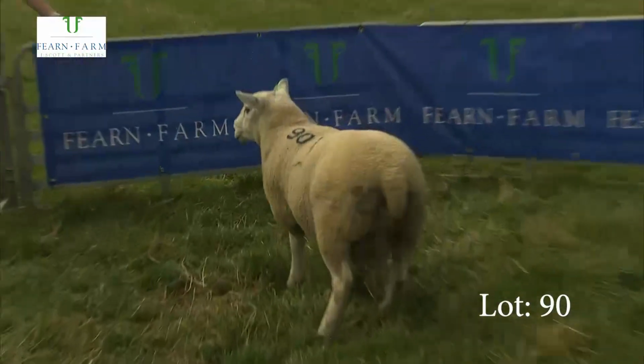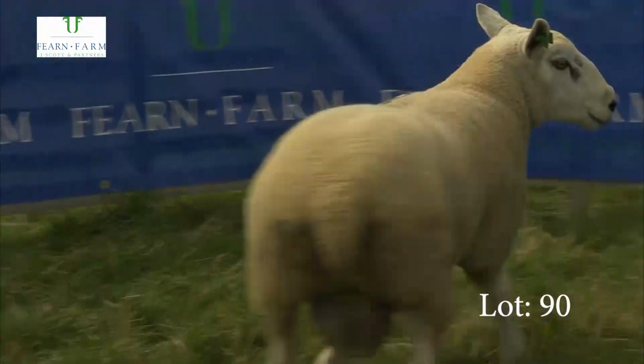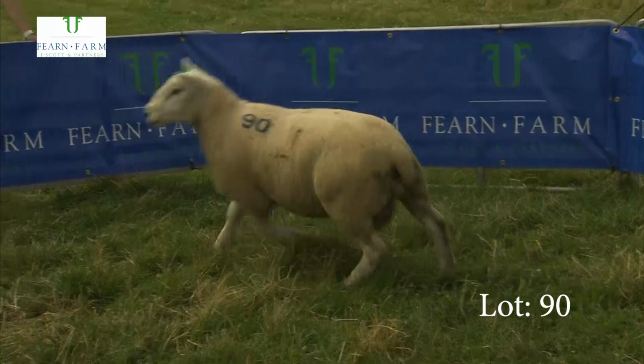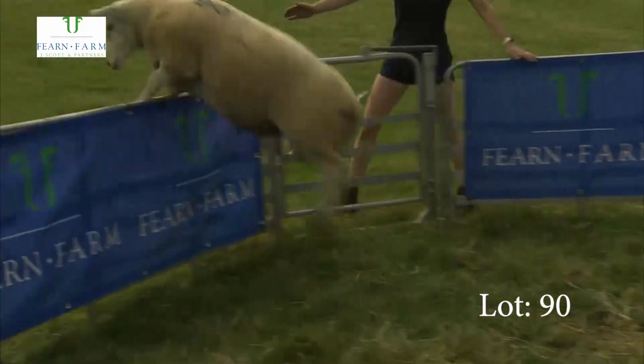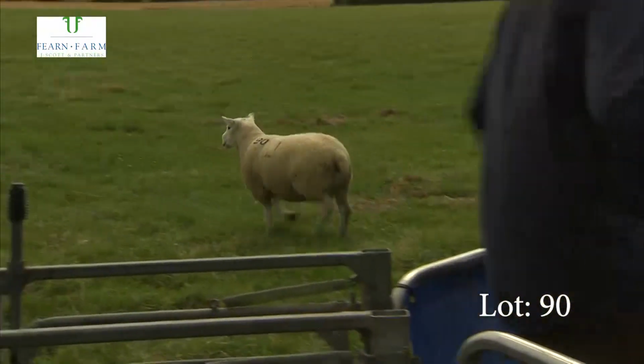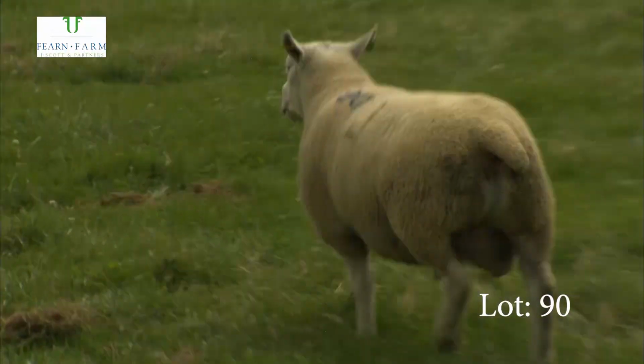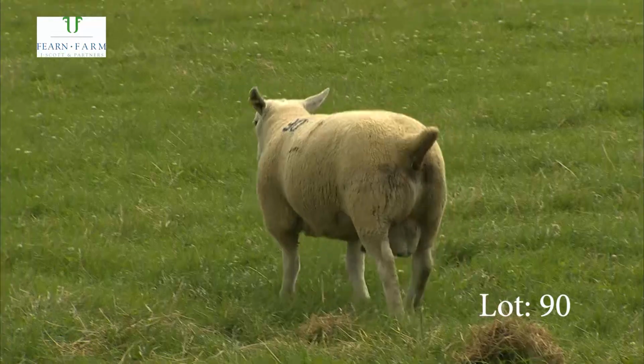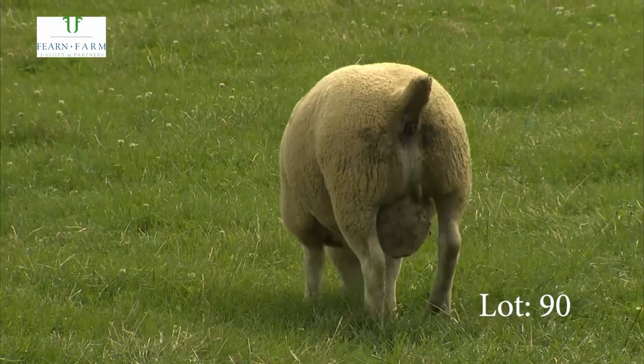Okay, so we're now into the select group. This is lot number 90. He's in the top 25% for muscle depth, and also he has a positive back fat, so those lambs should fatten reasonably easily. And if you want to maintain your lambing percentage, there's a good ram to do it.